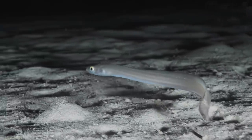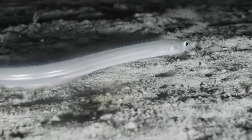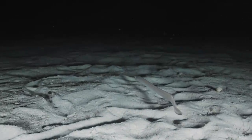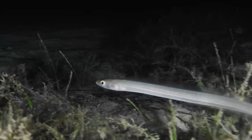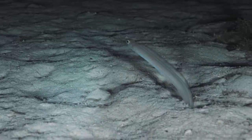The band-tooth conger, normally found in waters up to 700 meters deep, ventures into our shallows during the summer in order to reproduce. During the day, this nocturnal fish is buried in the sand. At night, it hunts invertebrates and small fish. If it feels threatened, it digs with its tail first into the sand.